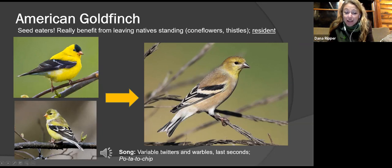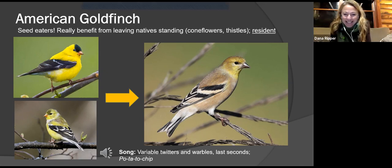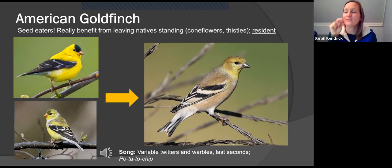Another pretty complex song there, and the words at the bottom there, potato chip, particularly in flight, they will go potato chip, and then sometimes they'll go what sounds like to me, potato chip dip. Everybody hears something different.